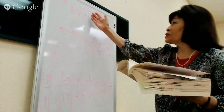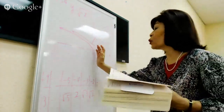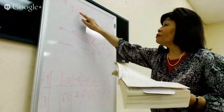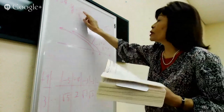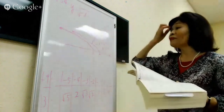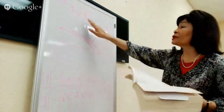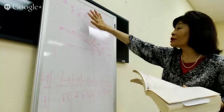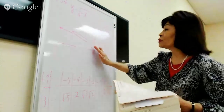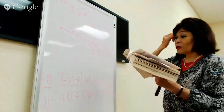Then the first one: the domain is x equal to 0 or less than 0, and the y value is less than... Right, if the sign before the radical sign is positive, it is always positive here. If negative here, go negative. The inside of the square root is negative, so x needs to be negative. Then go this way, but the entire y value is positive or equal to 0.